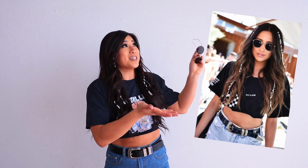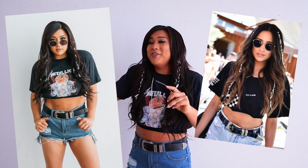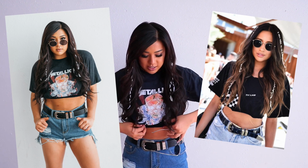All right, just wrapped outfit 2. I love how this one turned out. This is Shay's outfit, and then here's my outfit. I don't normally wear graphic tees, but I'm really into this one. And I love how we cropped it on top of it to make it a little bit more special. So yeah, moving on to outfit number 3.